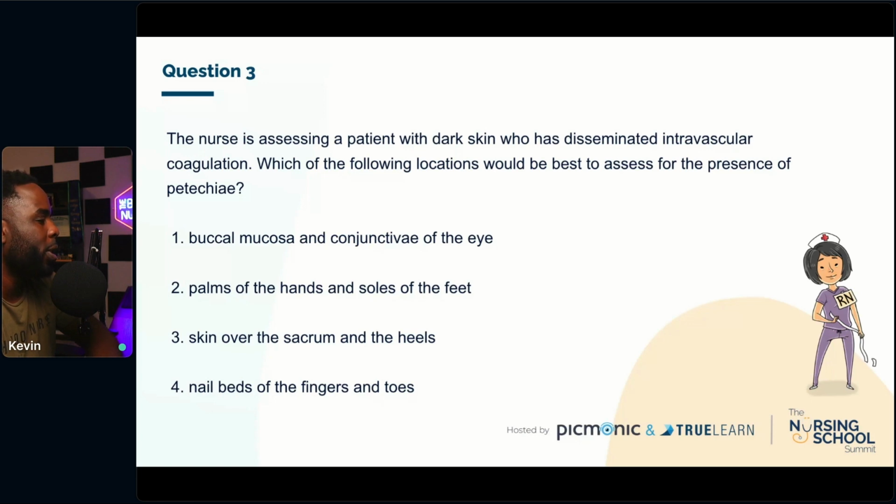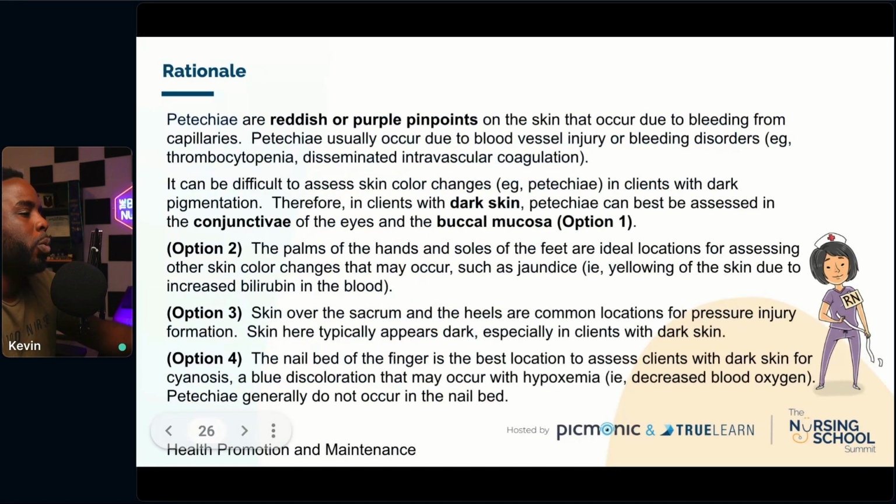11%. So 11% for the nail beds. All right. Let's see what that answer is. And the answer is option one, the buccal mucosa and the conjunctivae of the eye. Petechiae are redness or purple pinpoints on the skin that occur due to bleeding from capillaries. Petechiae usually occur due to blood vessel injury or disorder, such as thrombocytopenia and disseminated intravascular coagulation.